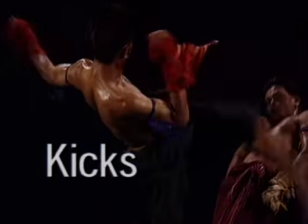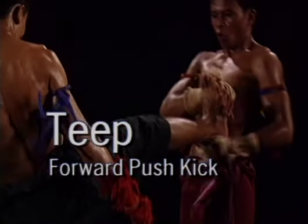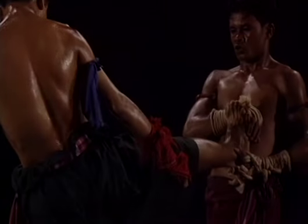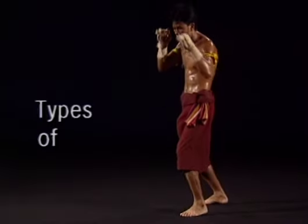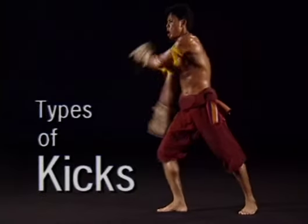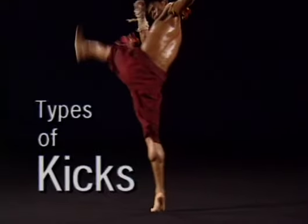Feet techniques. There are two basic feet techniques: the kick and the push kick. A type of teep kick. This push kick uses the leg from the knee to the instep in a swinging movement to contact the target.